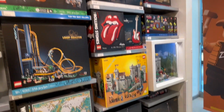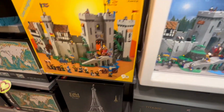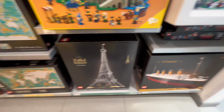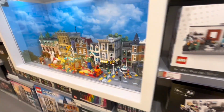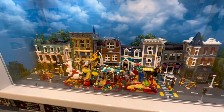Here's the 18 plus area. Let's take a look at that Lion Knight's castle. That's a very excellent looking set. Right next to it is the Lion Knight's. They also have the Eiffel Tower, which has a massive box. I can't wait to buy that. And the Titanic, and a bunch of other great 18 plus sets, with the Lunar New Year display that they always put something special in, which I like.